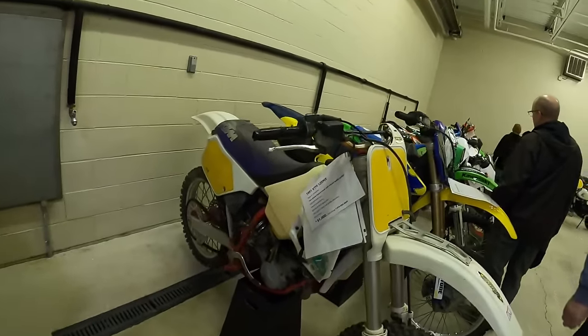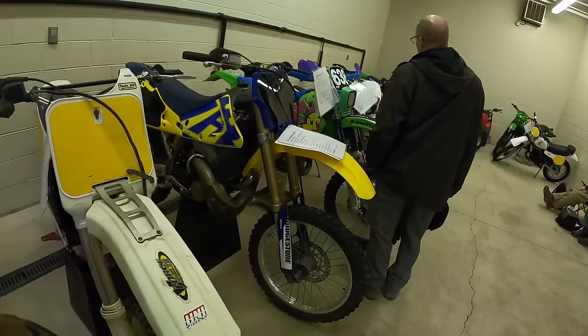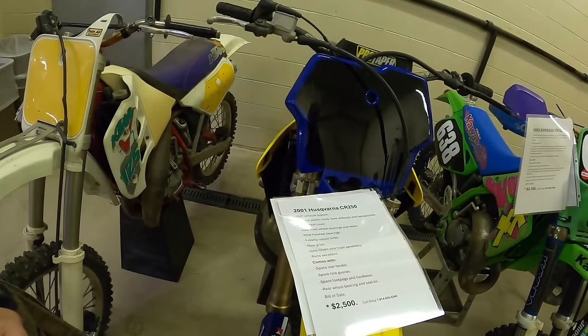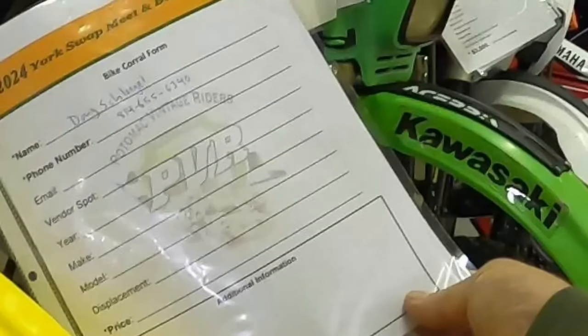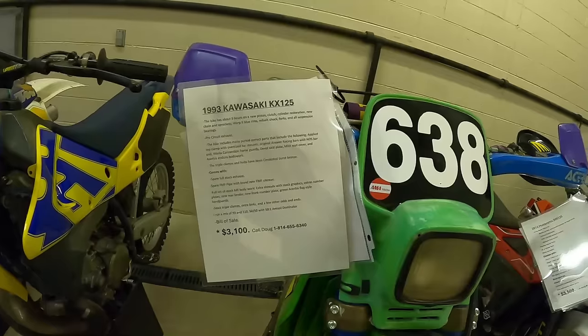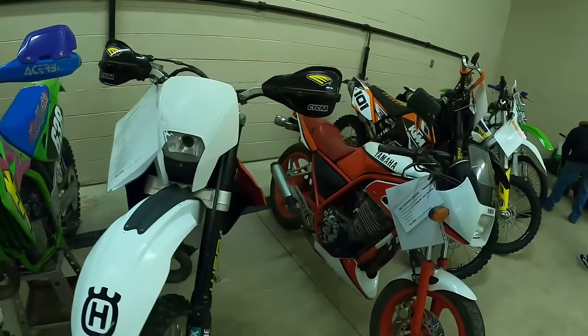Well, we gotta find the other part of the Corral. There's a whole other part. '91 KTM 125. Is this an Italian Husqvarna? 2001. And it got flipped for the phone number. I don't know if you can see that, hopefully. Same guy, Doug. Same guy for that Husqvarna.